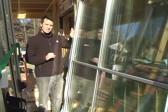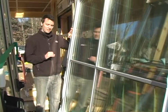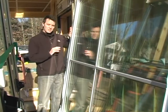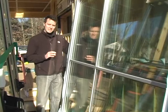Now, if we were to make the entire window out of aluminum, we would see a disadvantage because aluminum is a tremendous conductor of energy as well as electricity. And if it were to be the entire frame of the window, then a lot of energy would be conducted through, much more than the wood does behind.